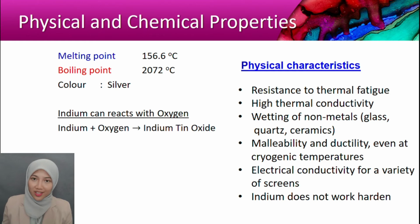Okay, we proceed with the physical characteristics of indium, which I found interesting. You can read from the above slide, but I will shortlist some that I think are really interesting for me. So first, it has high thermal conductivity, and the thermal conductivity can resist thermal fatigue. Another is, it is malleable and ductile even at cryogenic temperature. And also, it provides electrical conductivity for a variety of devices. And the most important part is, it is easy to handle.